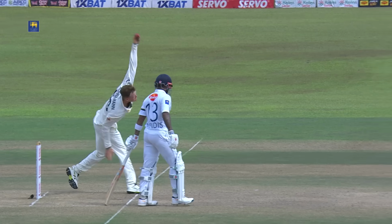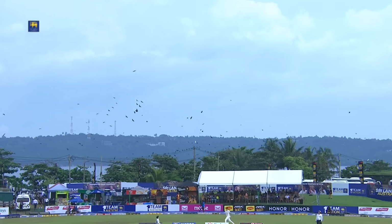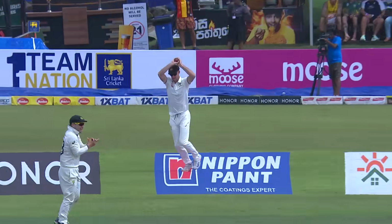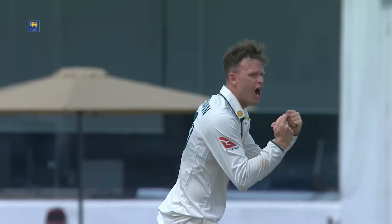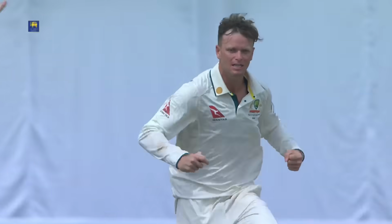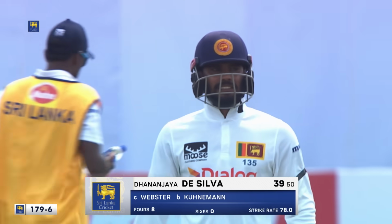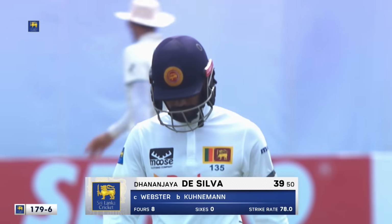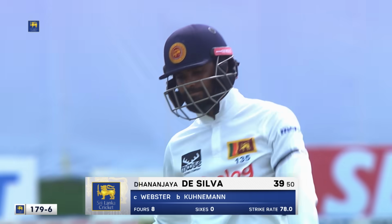Swapping the bowlers around. Making those changes works for Steve Smith as he concedes a boundary and then strikes the very next delivery. Brilliantly bowled by Kuhnemann. Perfect dismissal for him, but disappointing from Dhananjay De Silva's point of view. 39 to him, 179 for 6.